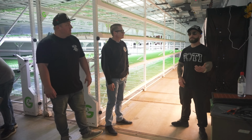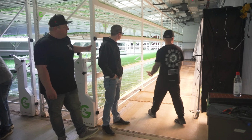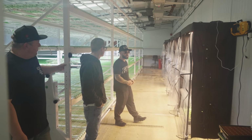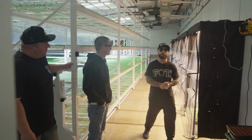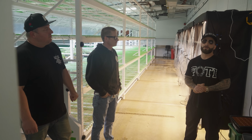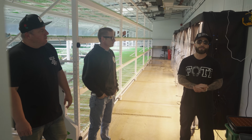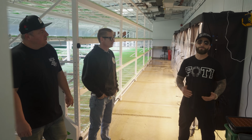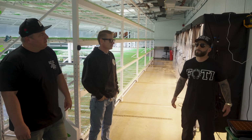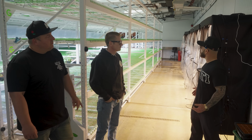We got a few different things here. We got regular clones that come here from the mother room. One of the rooms just got transplanted, and then we got some new things that we're working on R&Ding, clonal seeds. And the clonal seeds are what you say is every single seed looks exactly the same. So it's one pheno produced from a mom. So this is where the R&D is happening. This is where everything starts. This is where life starts.